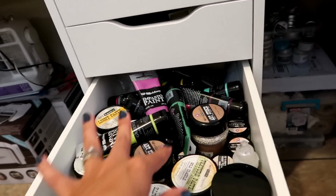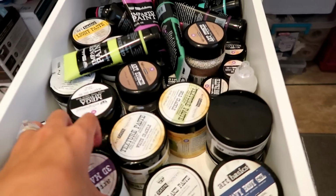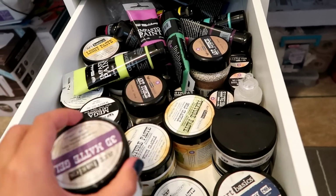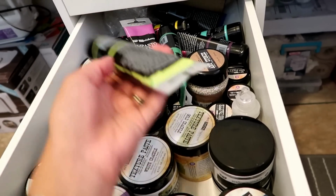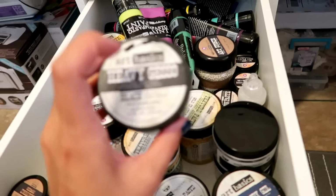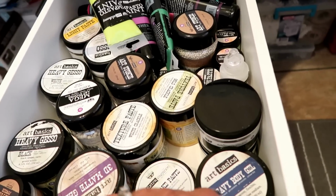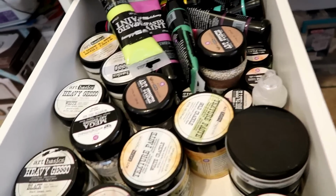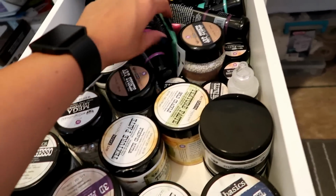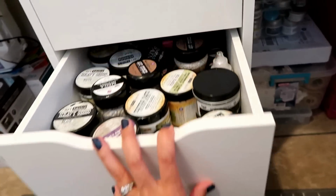And this drawer is my favorite drawer, probably because it is all my mediums. So I have most of my paints, so I keep my impasto paints in here, and I also have my gesso and art stones and just different things that I use for mixed media all the time. And I don't use my impasto paints that often, so they're kind of shoved in the back there.